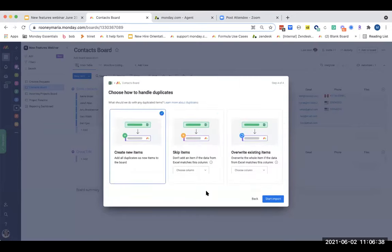After the new feature maps the columns for you, the flow will give you this option of how you're looking to manage your duplicates. So you'll be given 3 options for what to do with duplicates. You can have them be created as new items, you can skip the relevant duplicated items, or you can override the existing items based on the duplicates.